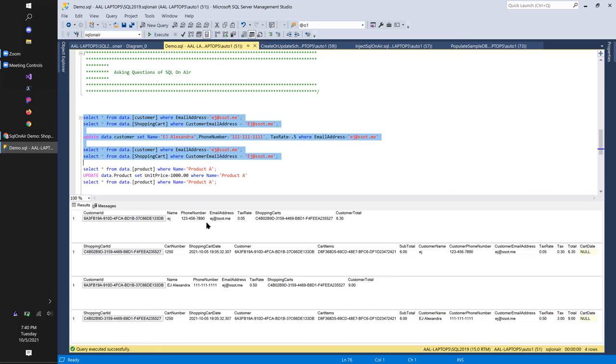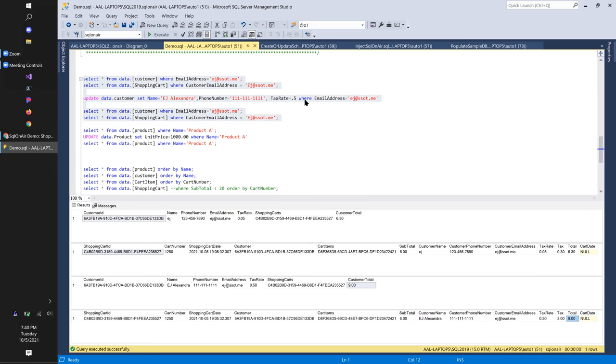This is the value before having updated it. And so it's still my old information and the old value, but now in the new value, my name is now EJ Alexander. My phone number has been updated. My tax rate's now 50%. And so my customer total went from 630 up to $9 because my $6 order down here, I'm paying $3 in tax because I'm paying 50% tax. So the database just continues to maintain those calculations based on what I designed over in Airtable, all with no code.